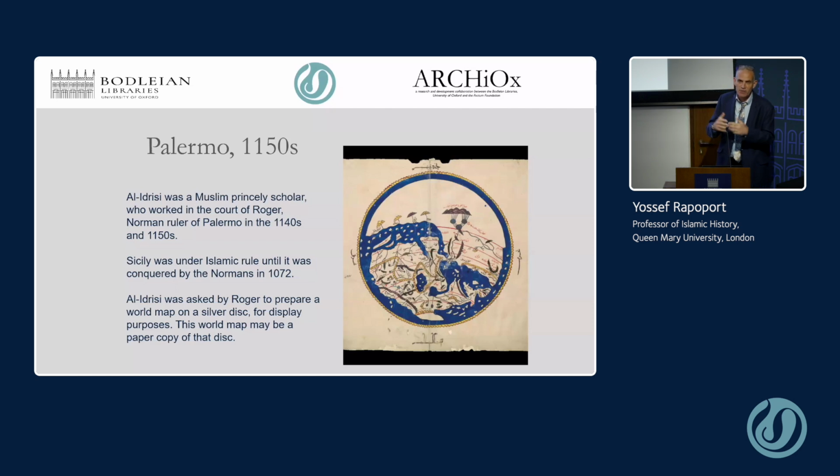And from that, they created a silver disc which depicted the world, the different climes, the distances as well, and the shorelines. We don't have the silver discs, we have facsimiles, wonderful, which was presented here in the Bodleian. Some map historians think, and I'm one of them, that this world map, which is at the beginning of some of the manuscripts of Al-Idrisi's geographical work, and also at the opening of one of the most important historical works of Ibn Khaldun, is a copy of the silver disc.